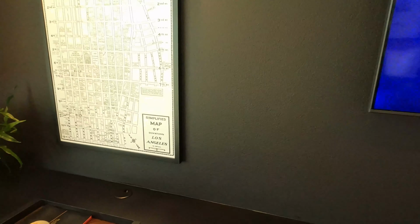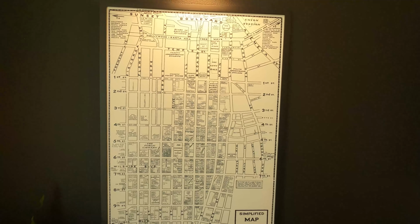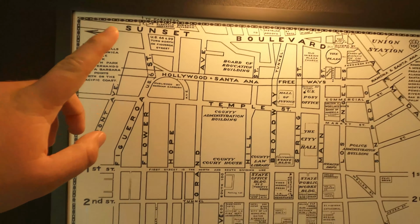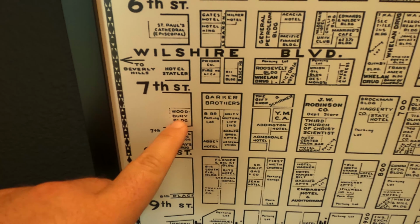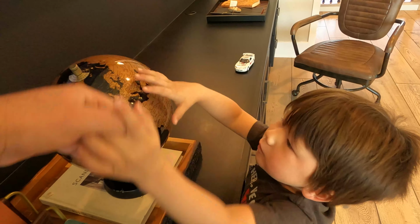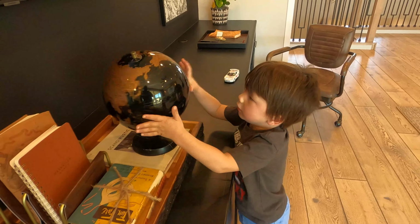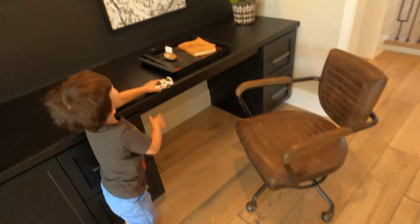What is this map? Simplified map of downtown Los Angeles. So I used to work right here at Fig and 7th. This used to be the Woodbury Building. Right now it's the Ursula Plaza. Hey, let's go. No, you could break this. Hunter, do you want a globe for your birthday? We can get you a globe so you can learn all the countries. All right, Hunter, it sounds like Mommy thought there was something really cool downstairs. Let's check it out.